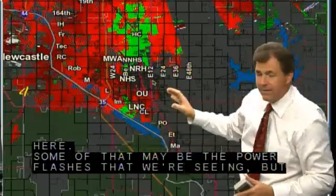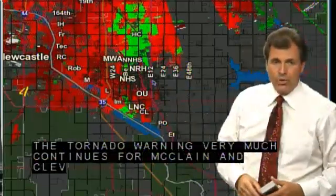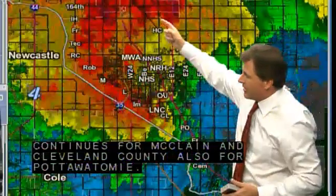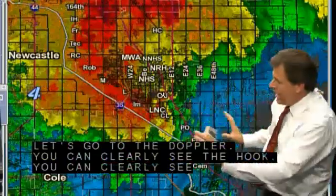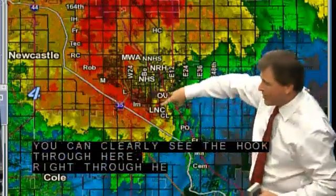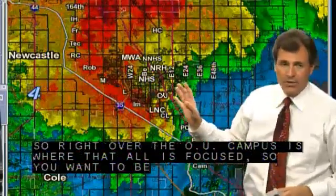Let's go to the south Doppler here and take a look at Norman again, a little closer look. You can clearly see the hook through here, and this is all inflow right here. So right over the OU campus is where that all is focused. You want to be completely away from any windows all around the OU campus. It is heading straight southbound through Norman right now.